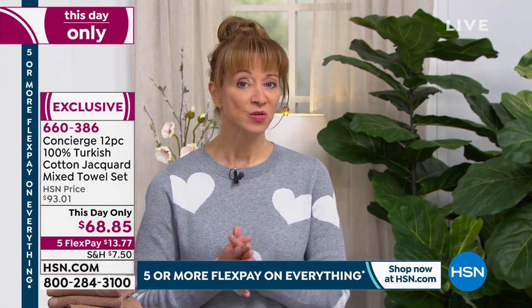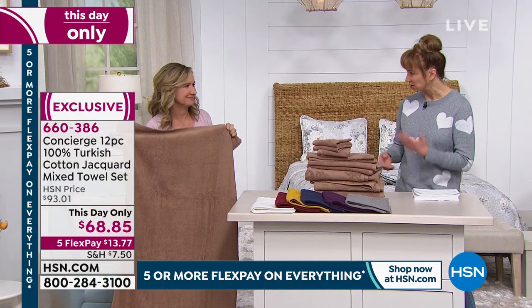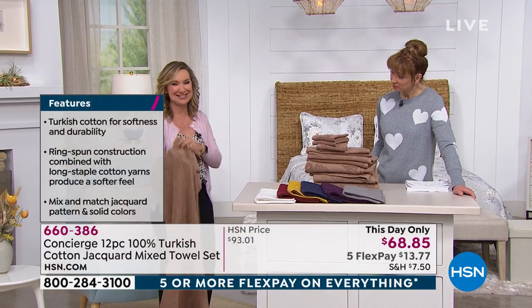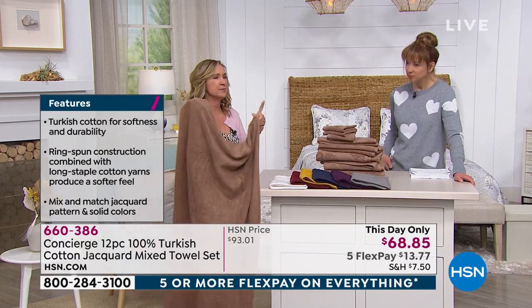Sadly, I think our towels are kind of that forgotten entity in our home. Most of us don't think to upgrade our towels. We think to upgrade our linens and our sheets. And think about it. It's the thing you use the most. You use it every single day. It is your most intimate linen. It gets more laundering than any other linen that you have. And it's important things like how absorbent are they?